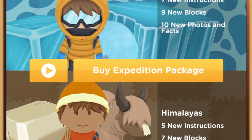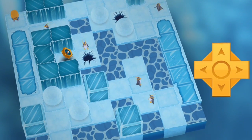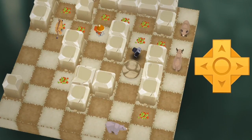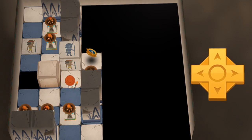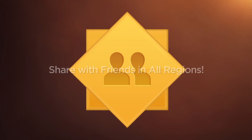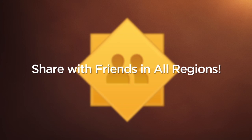There are other region packages that you can buy for your class. In the Expedition package, you could explore and build different mazes in Antarctica and the Himalayas. In the Exploration package, you can explore the Nile River Valley and the Australian outback. Your students will not have to buy these regions in order to play on their own mobile devices. When you buy a region package, you can make puzzles in these regions and then send them to your students.